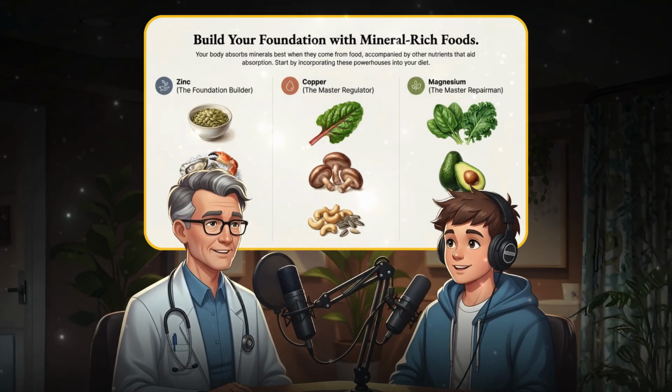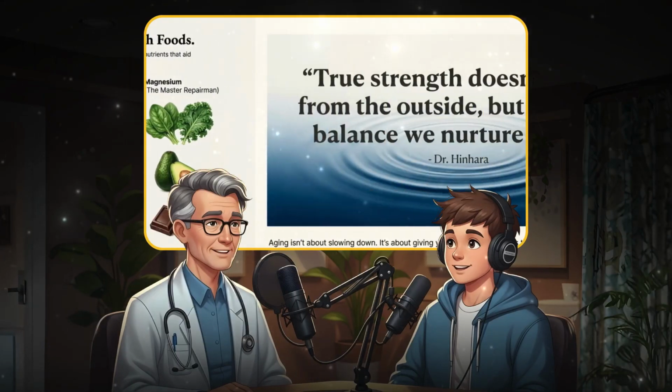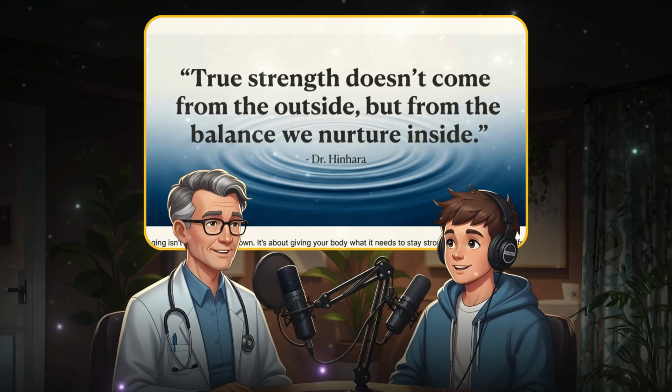So what does this all mean for you, the listener? The key finding from this deep dive is incredibly powerful. Skin aging, the wrinkles, the fragility, the spots, is often just a direct, visible reflection of your internal systems not running at peak efficiency. True strength and a lasting youthful appearance, they really do rely on the balance you nurture on the inside. By focusing on absorption and on equilibrium, you're addressing the problem at the root instead of just chasing symptoms on the surface. It gives you a roadmap to better internal health.